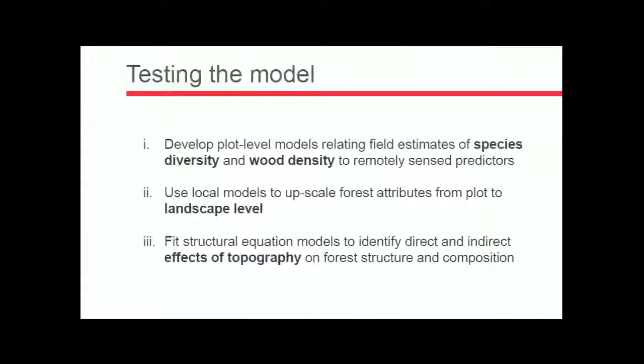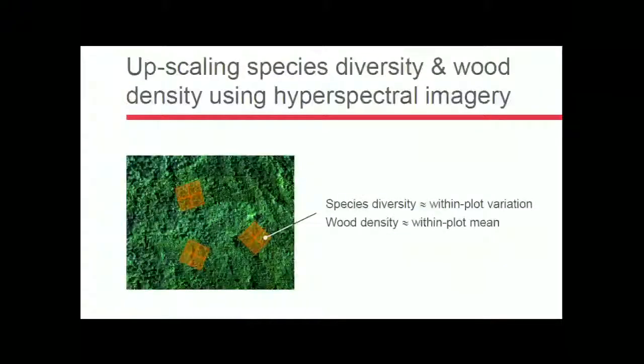Not so much for the spectral information, where we first have to estimate the diversity and composition of the forest. I'll zoom through this quite quickly, but this is a snapshot of the spectral data. Within each plot, we're making the assumption that the variability in all these spectral signatures reflects how many species are in there. If you have high variability within all these different spectra, then you have more species. If you had a monoculture, you'd have one single reflectance profile, whereas the wood density is being modeled as the mean reflectance of that plot.